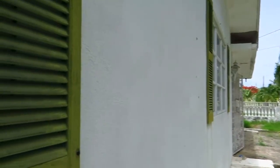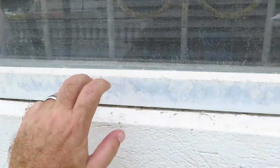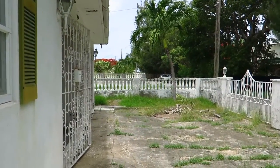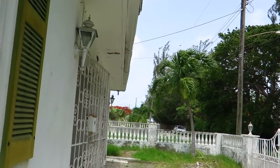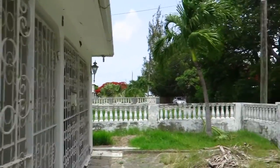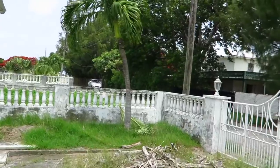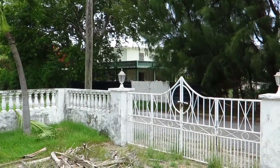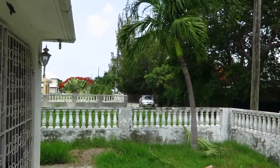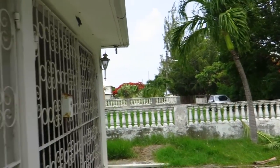Windows are metal, but they definitely need replacing. Roof doesn't look in too bad condition. Lincoln, how's the roof? Roof good. Roof recent. Roof has been changed in the last 5 years. So, yeah. Across the road is the stunning Enterprise house, and then down that way is water. Not the sunniest day today, but had a bit of rain recently.